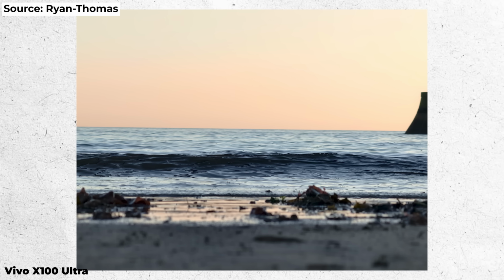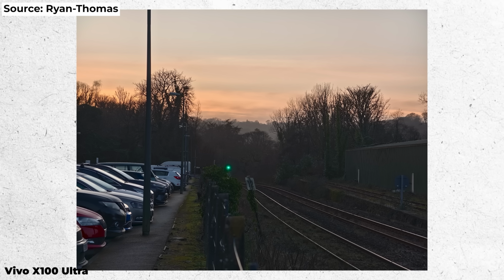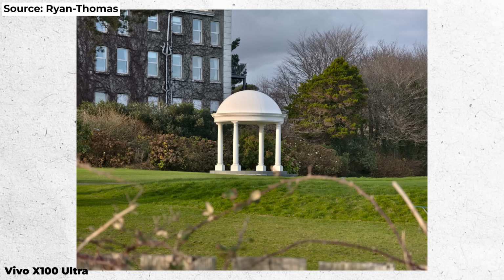Zeiss and Vivo have been working together since 2020, and my extended period with the X100 Ultra really proved to me that this sort of partnership can produce some serious results. That camera system might still be the best you can buy or very, very close to it, and the ability to select different Zeiss tuning options right in the camera app lets you set the color profile just how you like.